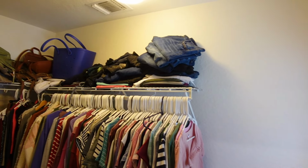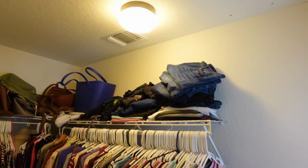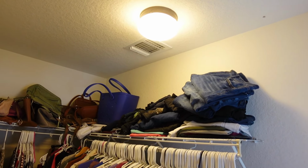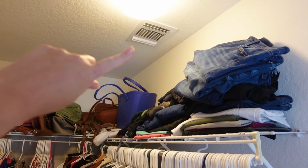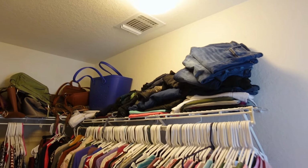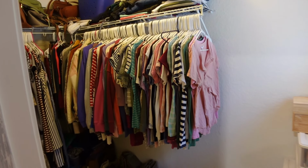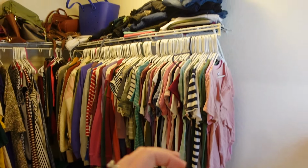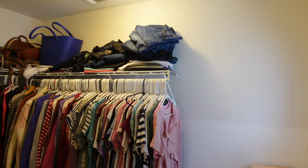So we have a few other things that we have to take into account. This light here needs to be moved. I want to add more lighting in here. We also have to take into account the air vent because I would like my clothes to continue to stay on this side so I can see them right when I come in the door. So that means they need to be on this side. That air vent needs to stay.